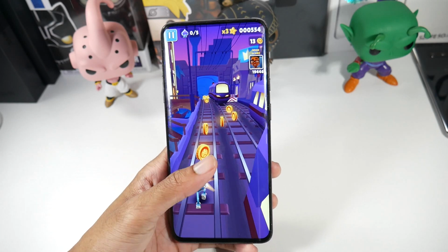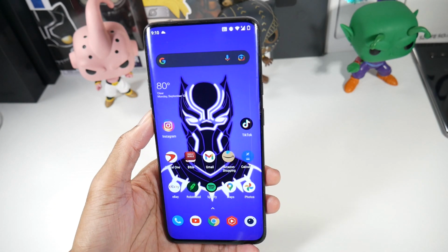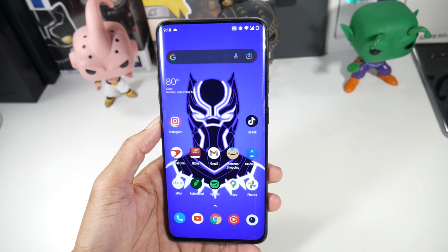So high refresh rate, we now see it's on all phones, budget phones. It's pretty much on all devices nowadays. So I just thought that was pretty interesting.